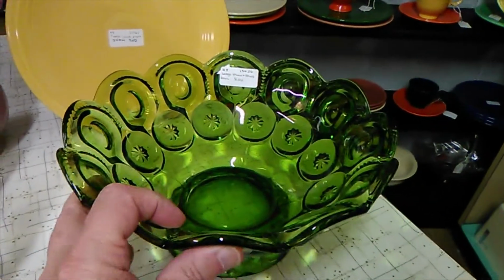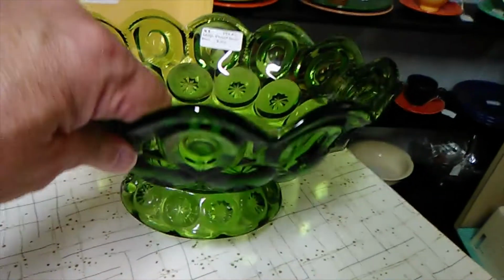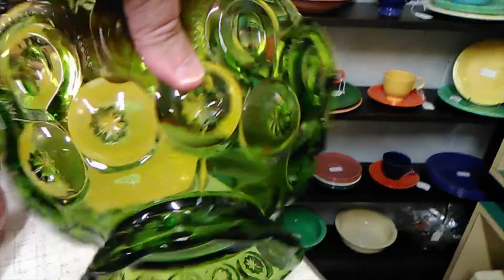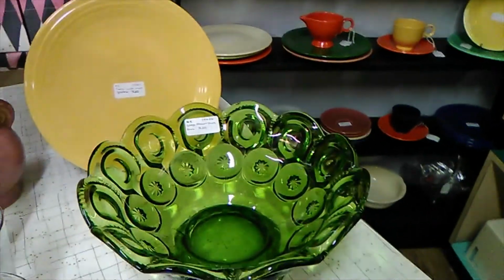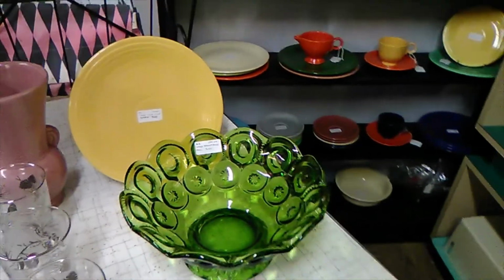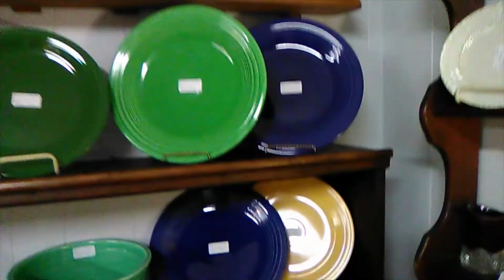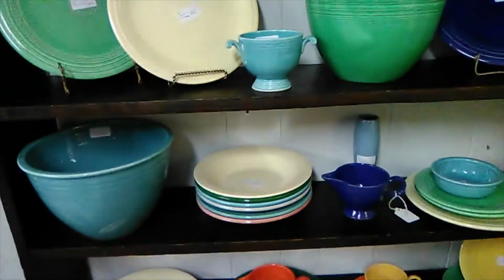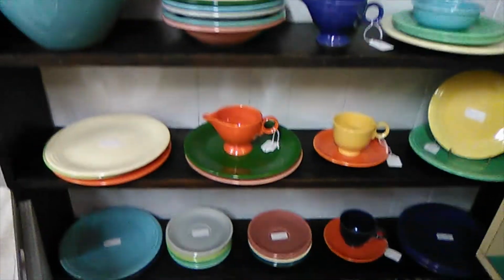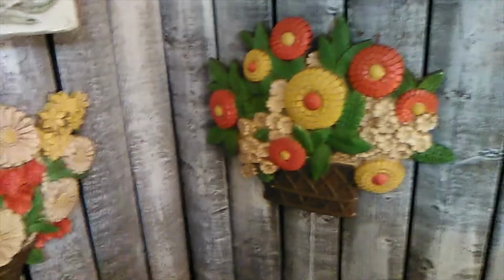Okay, so we have this moon and star dish, and it's $8.50, and I'm really thinking about getting it. But it is pretty heavy and big to ship, so that's the only thing that is stopping me. There's some really pretty Fiesta ware. Just a ton of them. These really cute little plastic wall art, but aren't those really cool?